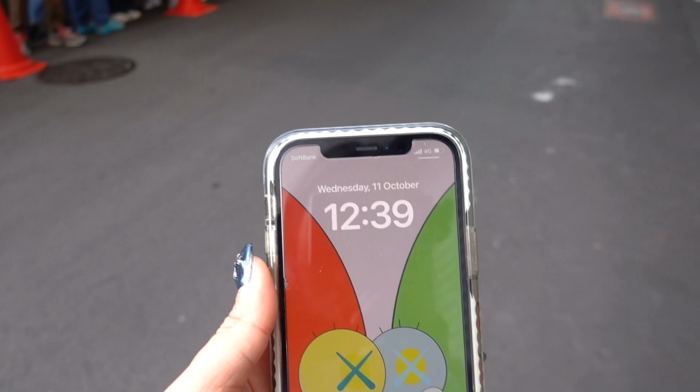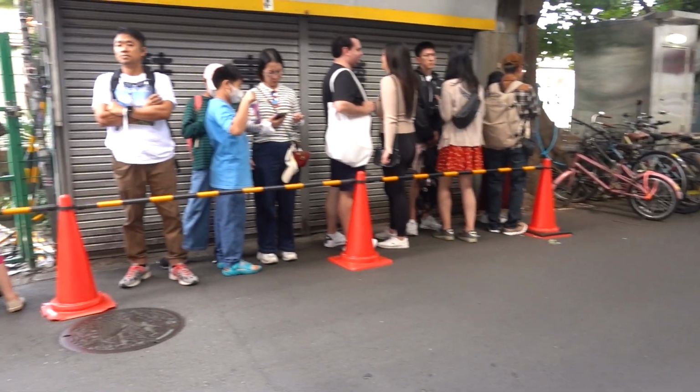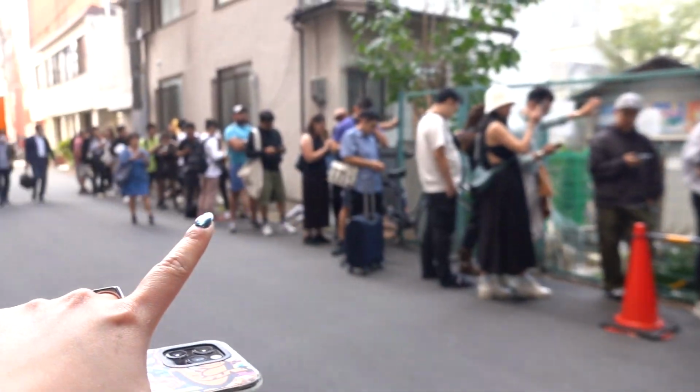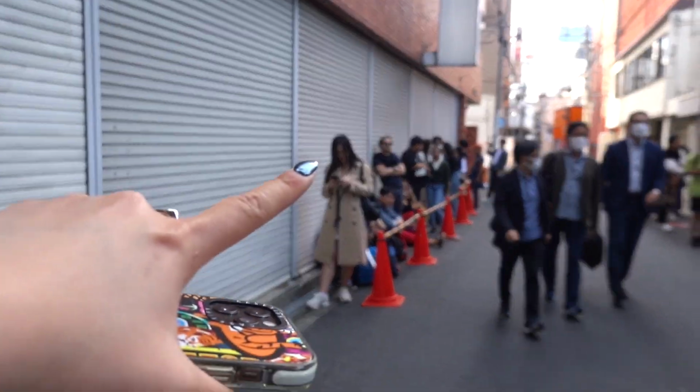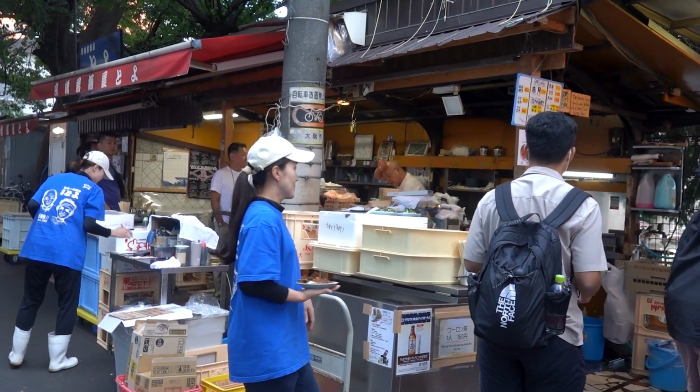The hype is real. It's 12:39, so the store opens at 1 o'clock like I said, but the line is massive, so it goes all the way there and then it continues onto the other side. After waiting for a little over an hour, I finally got a spot.